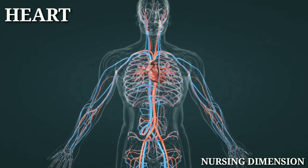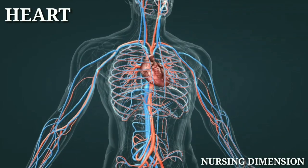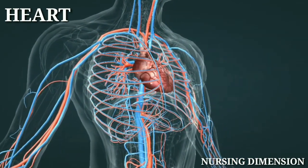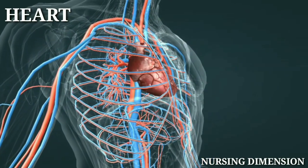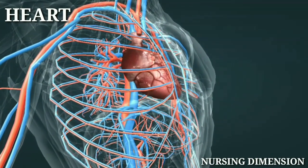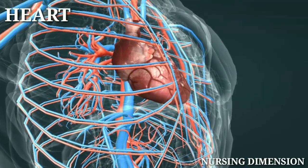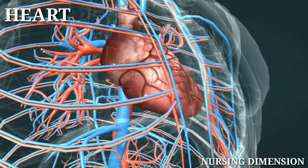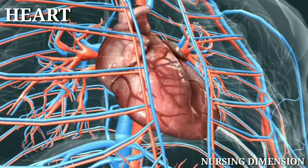The network of blood vessels in our body form the cardiovascular system. Systemic circulation is the portion of the cardiovascular system that provides oxygen-rich blood to all the organs in the body and transports carbon dioxide away. Pulmonary circulation transports carbon dioxide-rich blood from the heart into the lungs, where carbon dioxide is released and oxygen is absorbed. Oxygen-rich blood is then transported to the heart.